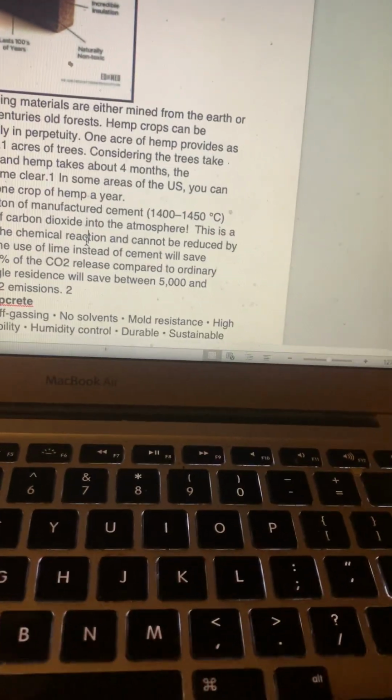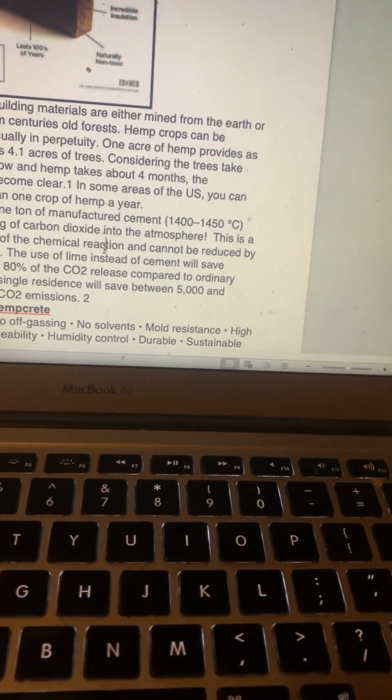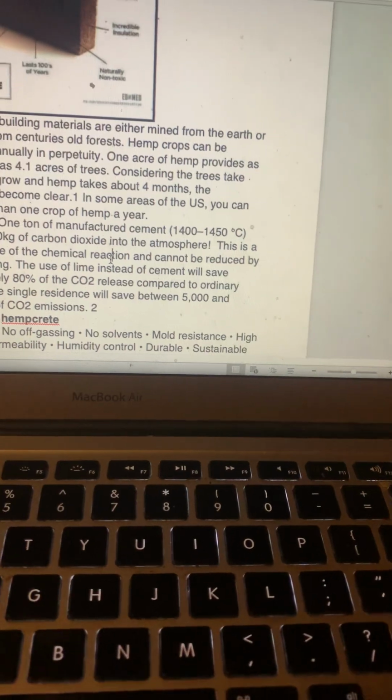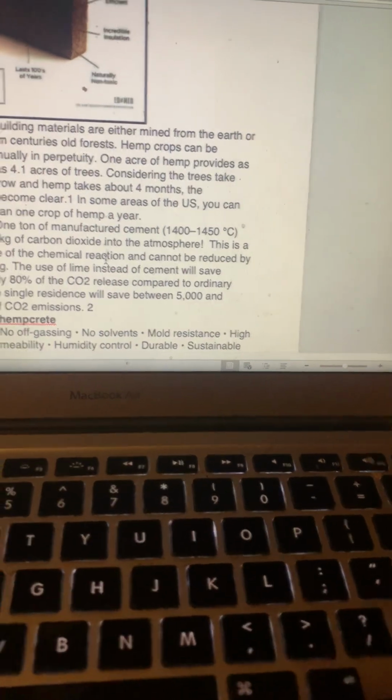One ton of manufactured cement. This is the part that I didn't know about, how bad cement was. Let me go again. One ton of manufactured cement releases 850 kilograms of carbon dioxide into the atmosphere. And it's interesting because hemp does the exact opposite. It extracts carbon dioxide from the atmosphere, whereas the production of cement actually produces more of it. All right, let's continue on here.